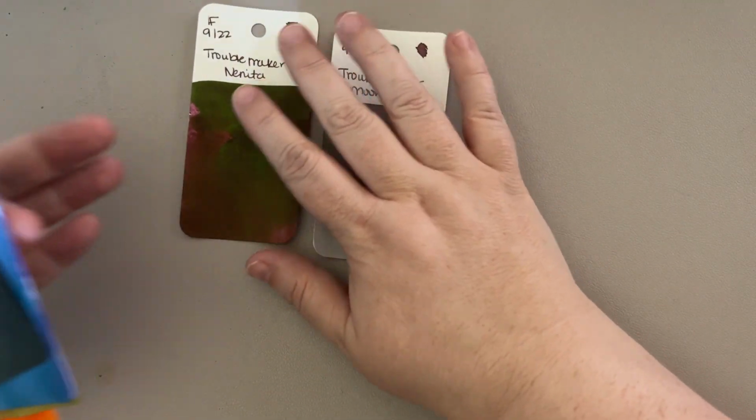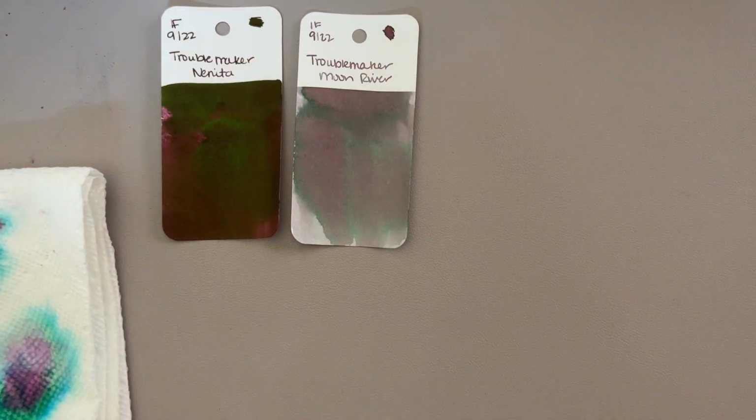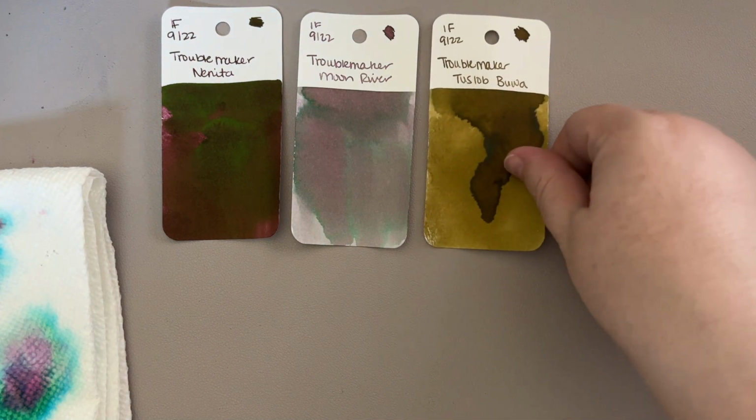I tried to find my cards and I couldn't, so we're not going to get to see comparisons. I really need to, instead of playing video games, take a day and just organize my pen stuff, or an evening, or whatever.